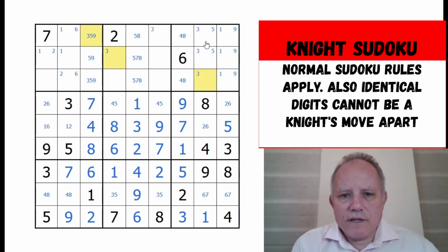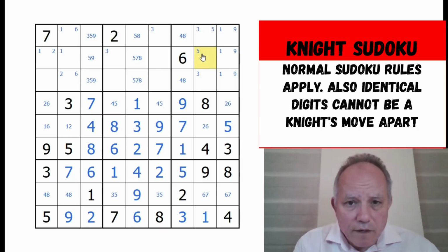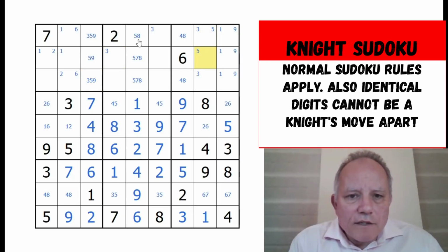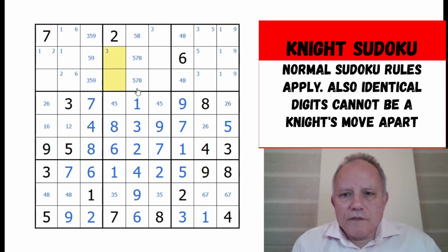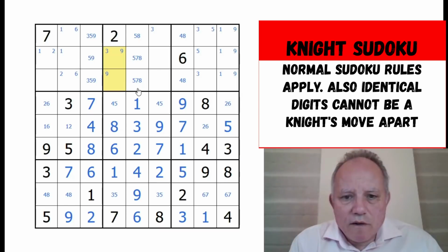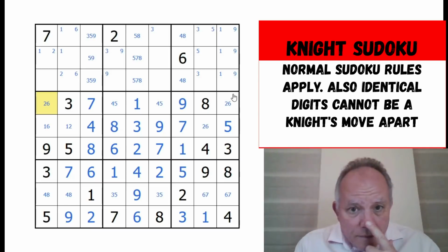If that's not conflicting with the other 3's. If that was, oh, that can't be a 3 because both those 2 positions see that one. So we can get rid of that one. That is a possible combination, but just restricted the 3's a bit. 9 is now in one of these 2 cells. Not that helpful, maybe. What else can we find?